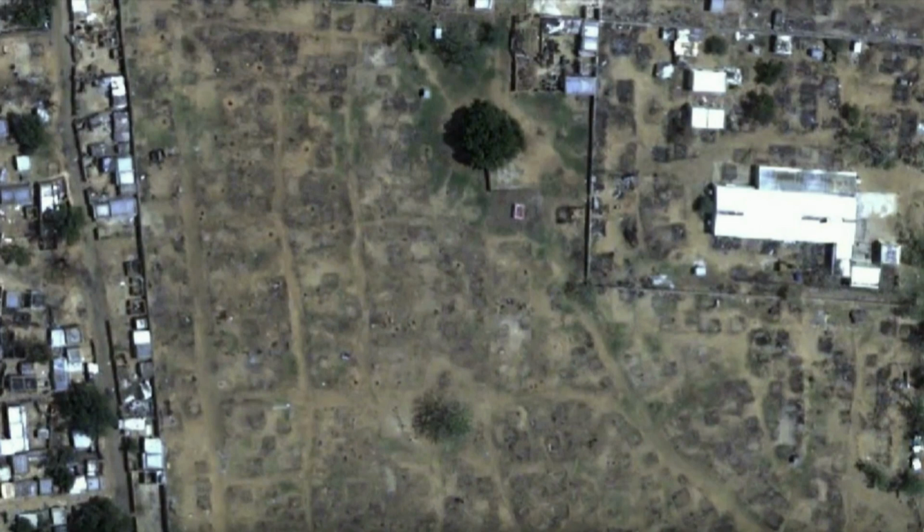And if we have the next image really quick. So this is, just to be sure, an IDP camp, people who are already displaced, and now the camp has essentially been wiped away.